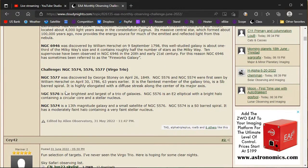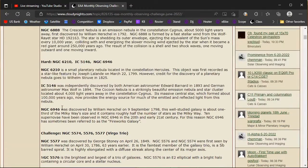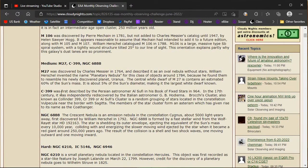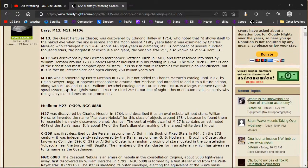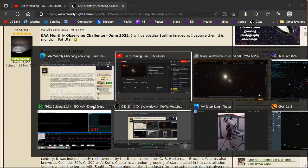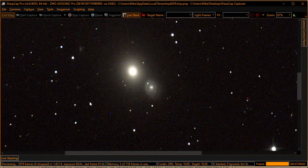Okay, so we did 77, 76, 74. This one was too low because it was in Cygnus, but we're going to be doing that here in a little bit. These two also were around Cygnus. We'll be doing those shortly. 106 was the one that we needed to do a meridian flip for.